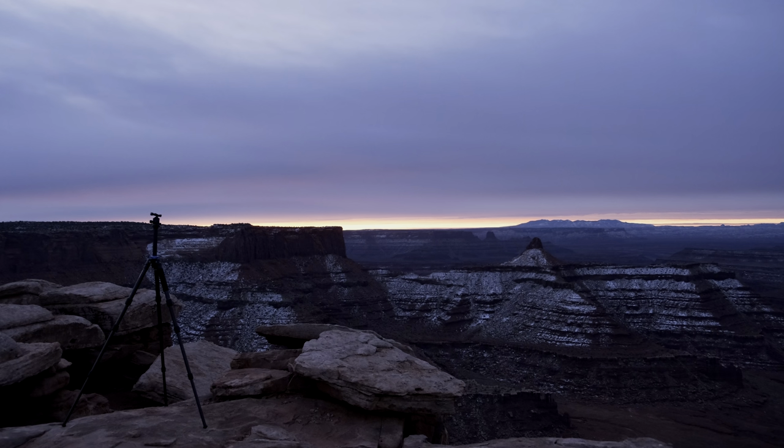Anyways, I'm pretty sure it's going to be epic because there's just cloud coverage all across the sky. And as soon as that sun comes up and hits those clouds, I think it's just going to be a spectacular light show. So, going to get to shooting. I'll try to talk a little bit later and try to include you along the way, even though I'm not going to talk very much.